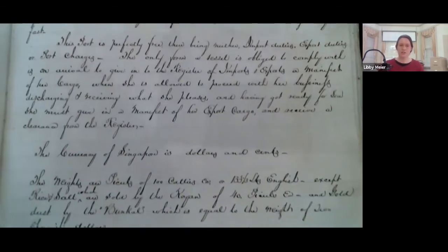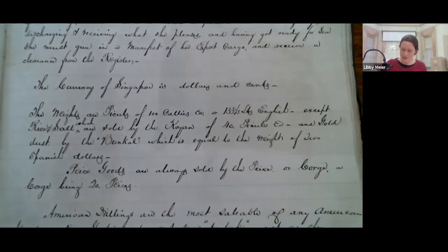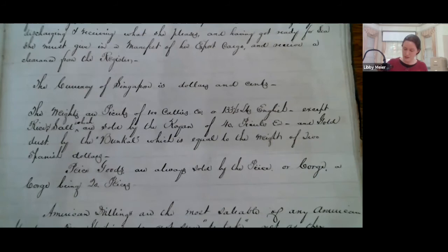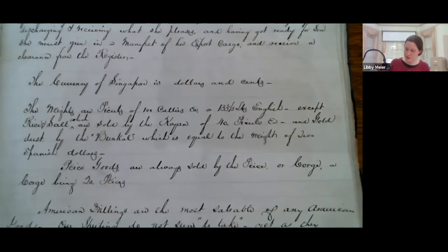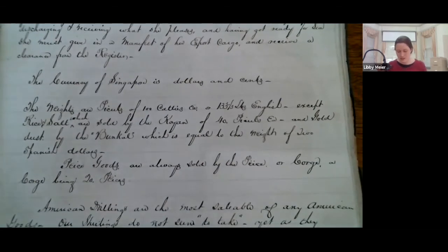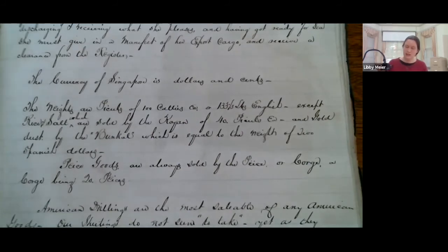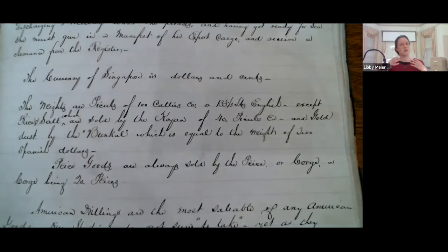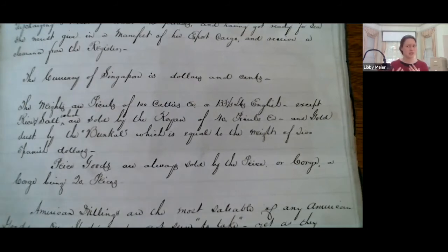However, we keep going. The currency of Singapore is dollars and cents. That's handy. But the weights, we have pickets and caddies. The picket is 100 caddy or 133 1/3 English pounds. So, remember that 133 1/3, except for rice and salt, which are sold by Cayennes, and gold dust, which is sold by the Bunkel. These are things you might need to know all over the world as you're interacting with cultures that have developed different systems of weights and measure. It's helpful to know what you're dealing with as you're trying to negotiate your cargo in foreign ports.